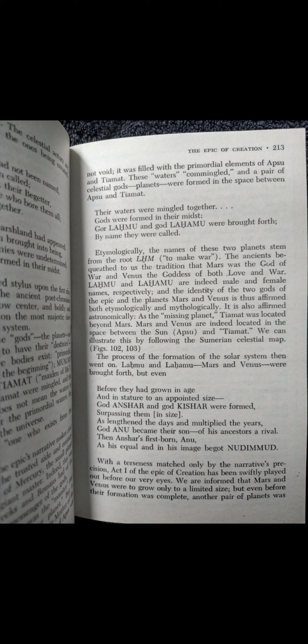These waters commingled, and a pair of celestial gods or planets were formed in the space between Apsu and Tiamat. Their waters were mingled together. Gods were formed in their midst. God Lahmu and God Lahamu were brought forth by the name they were called.